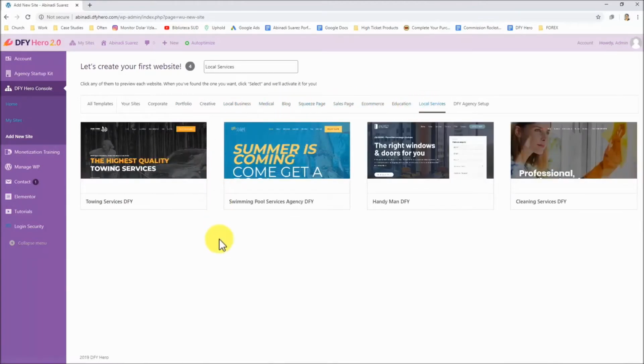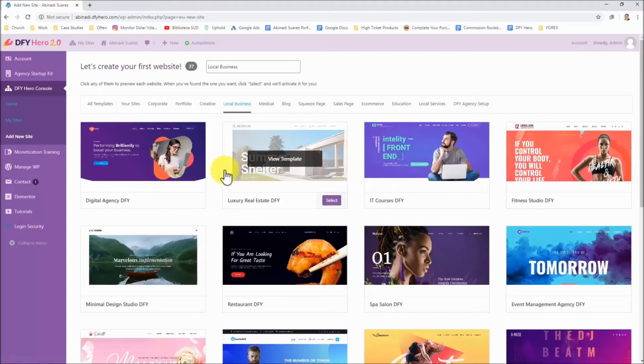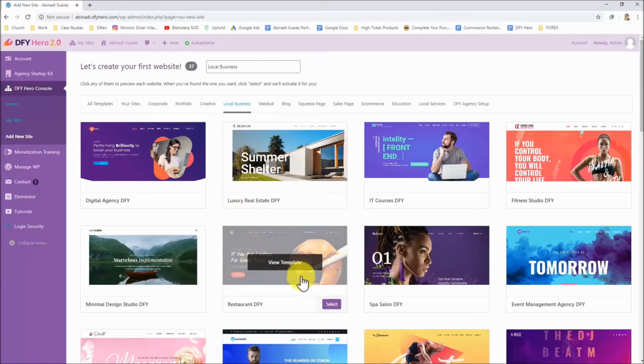So now you've seen inside. Let me show you how easy it is to create a new website from scratch in less than 1 minute. To start, click to choose our category. We'd like to create a website for a local restaurant, so let's click on local business. There, you'll see our selection of local business website templates you can choose from. Each one is done for you and ready to customize. All we have to do now is hover over this restaurant template preview and then click on the select button.